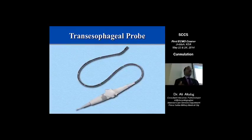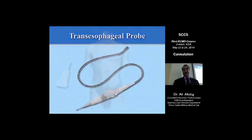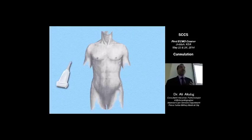Now, if you don't have the luxury of having fluoroscopy, you can use TEE for accurate positioning of your cannula tip, especially if you are using Avalon catheter. I personally prefer to examine the patient before I even start anything. I prefer to examine the right IJ.